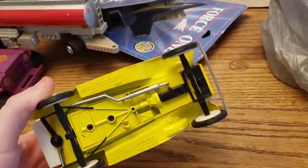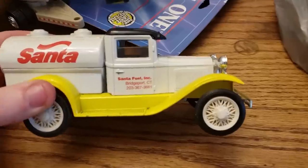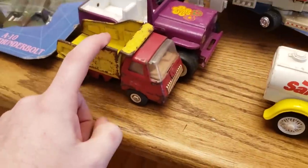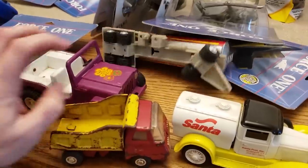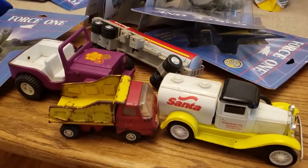This is like an old Liberty Classics Ford Model A, but it's for a local place in Bridgeport, Connecticut. It's just a fuel truck. It's kind of cool. It rolls really nice, actually. This is a Tonka. This is a Tonka. And this is just some extra fuel liner. So the Tonkas are actually both metal. So that's nice. This will all get included in the sell local lot.